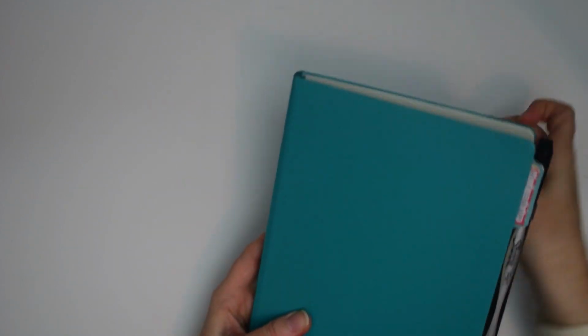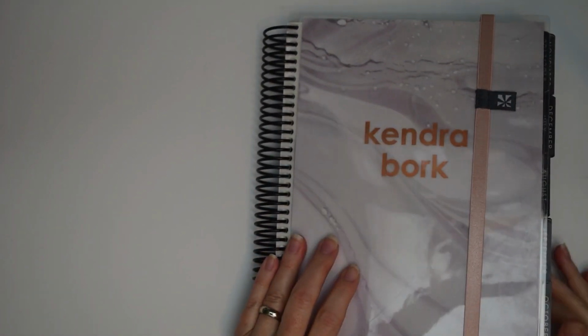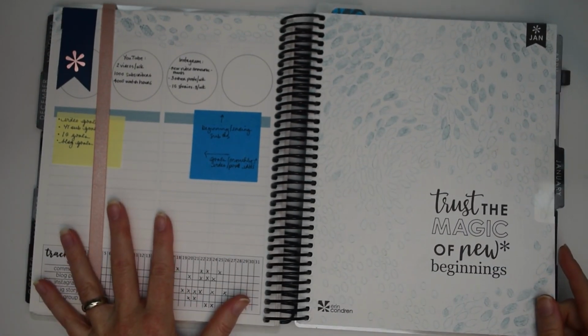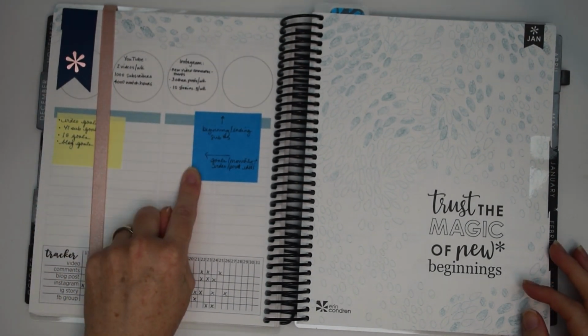All right, so that's my work bullet journal. And finally, I have what I'm using for my editorial calendar. So this is an Erin Condren. It's a neutral planner. It's the vertical. I'm using this notes page before the monthly. Originally, I was going to put my goals up here, but I think I'm going to put my goals down here and put my beginning and ending subscription numbers up in the circles.